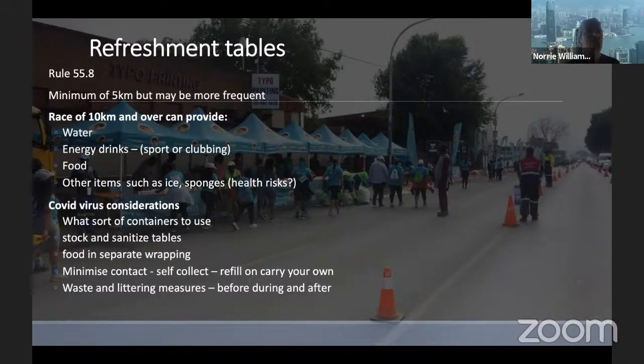Then, of course, because it has now been touched and you've had your mouth on the cup or the container, to a large degree it's considered medical waste. In some countries, that means you would certainly have to have people with full PPE on cleaning that up, putting it into specialized bags that are going to be incinerated or properly cleaned and recycled. Recycling obviously is an ideal objective.